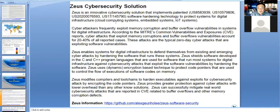It protects the system. For digital infrastructure, there are many kinds, but typically cloud computing systems, or embedded systems like automotive systems, or IoT systems. Cyber attackers frequently exploit memory corruption and buffer overflow vulnerabilities in systems for this digital infrastructure. This is MITRE's Common Vulnerabilities and Exposures report. According to their reports on cyber attacks and security breaches, attacks that exploit memory corruption and buffer vulnerabilities account for around 20–40%. That is a significant share of attack vectors using this vulnerability.